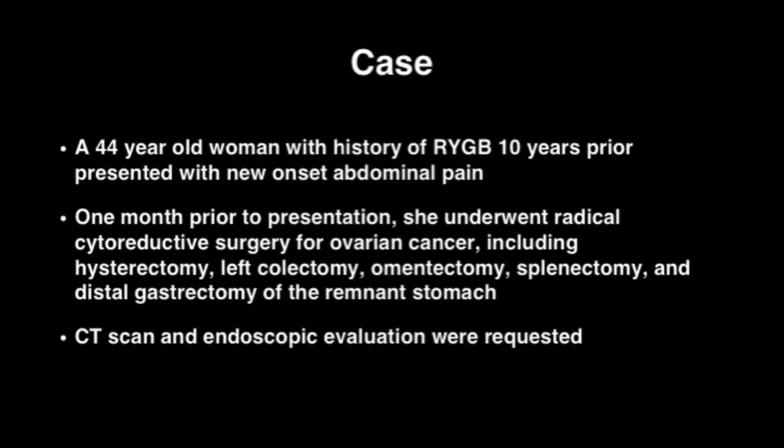A 44-year-old woman with a history of Roux-en-Y gastric bypass 10 years prior presented with new-onset abdominal pain. 1 month prior to presentation, she underwent radical cytoreductive surgery for advanced metastatic ovarian cancer, including hysterectomy, left colectomy, omentectomy, splenectomy, and distal gastrectomy of the remnant stomach.